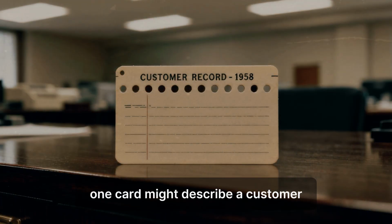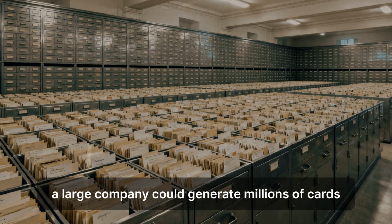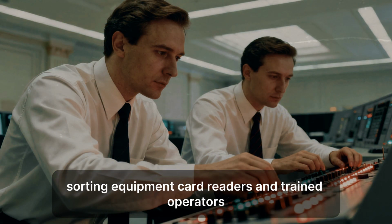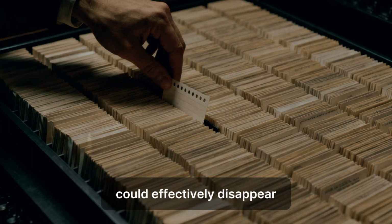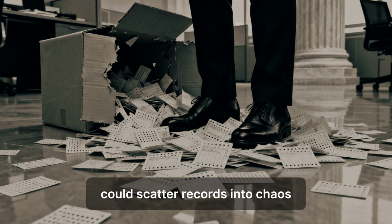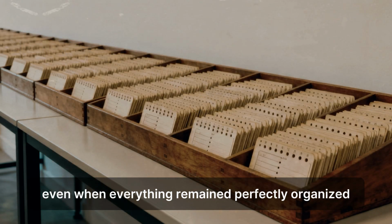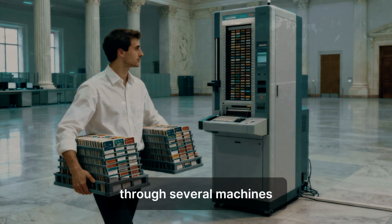One card might describe a customer, a payment, a product, or a single transaction. A large company could generate millions of cards. Those cards needed cabinets, trays, labels, sorting equipment, card readers, and trained operators. They also needed discipline. A card placed in the wrong stack could effectively disappear. A box dropped on the floor could scatter records into chaos. Cards could bend, tear, absorb moisture, or burn. Even when everything remained perfectly organized, obtaining an answer often required moving physical stacks through several machines.